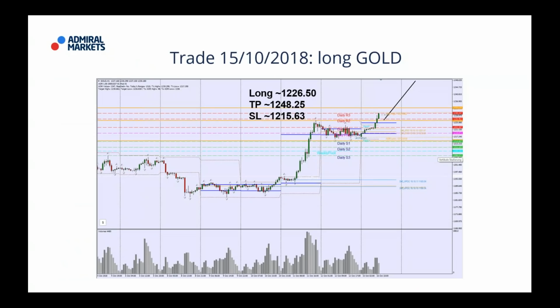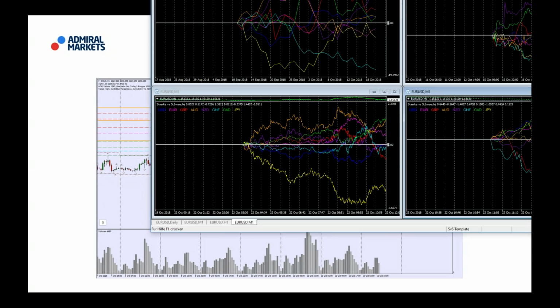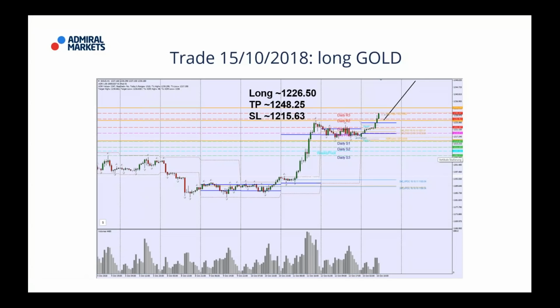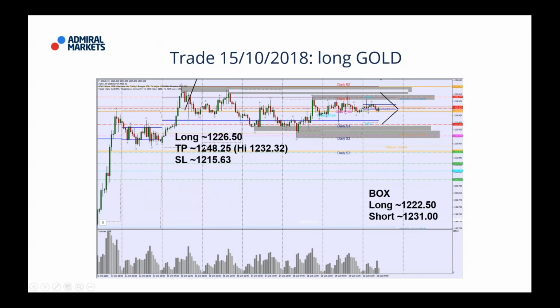All right. Trade last week, I was looking to long the gold market. The issue was, how could it be otherwise? As you can see right here, gold didn't do anything last week. Why? Because the dollar didn't do anything. So as the dollar didn't do anything, gold traded in a box. So we still longed at 26.5.